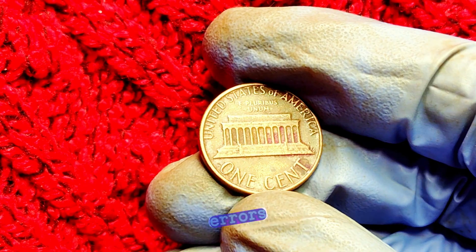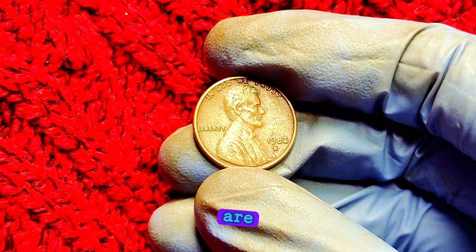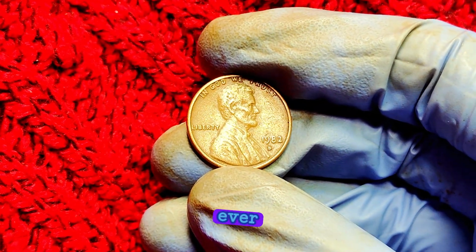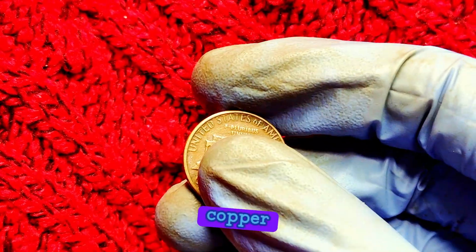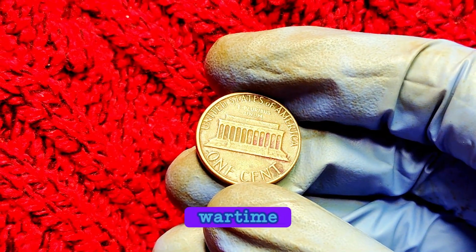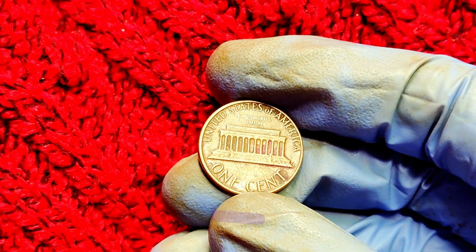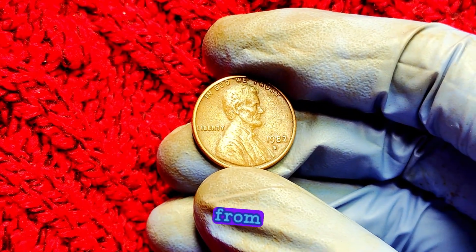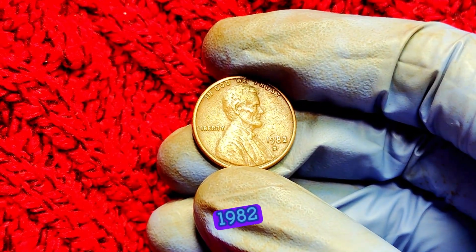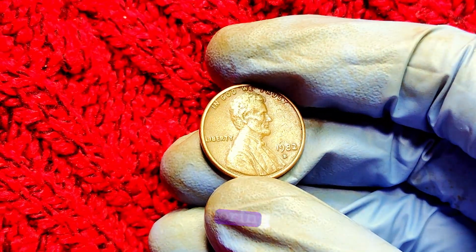Because transitional errors, coins struck on the wrong metal during a composition change, are among the most valuable errors ever discovered. Think about it. The famous 1943 copper penny, a mistake born from wartime metal changes. Only a few known. One sold for well over $1 million. Now ask yourself a dangerous question. What if the next great transitional error isn't from World War II, but from 1982? Suddenly, that boring penny doesn't seem so boring anymore.